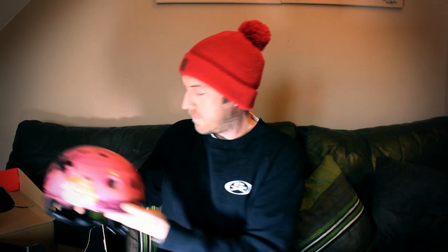But yeah, the helmet turned out great. After polishing it, it looks incredible. It really brought out the colours. I'm gonna hit the post office before it shuts. And yeah, just get it sent straight back out to them.